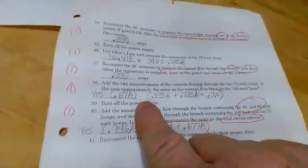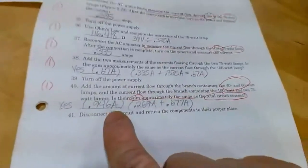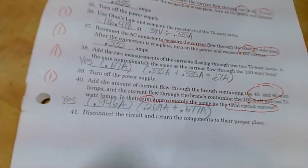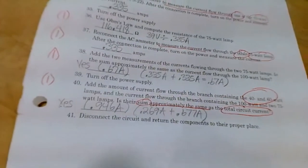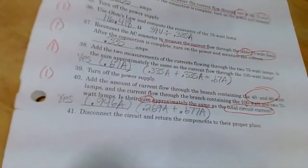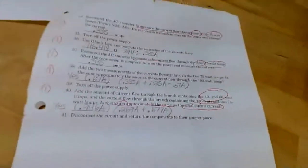All right, just about done here. Go back to when you add those up, it was approximately the same. And then the last question on 40 says, add the amount of current flow that went through the 4060 leg branch and also the current that went through the branch that had the 100 and the 75s. So you want to add those up and see, does it equal the total current? Is it approximately equal to the total current? And we'll let Roger tell us if it does, and Renee did.